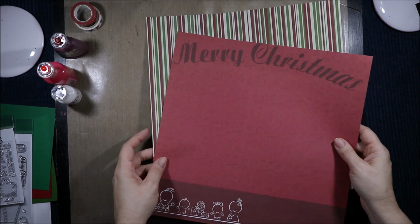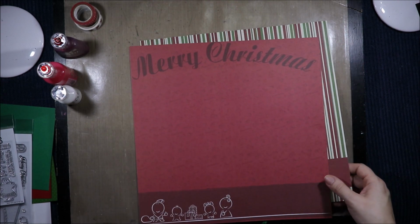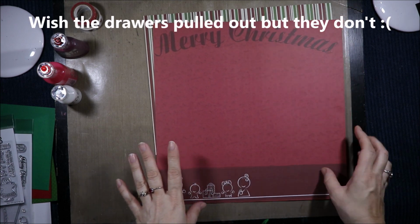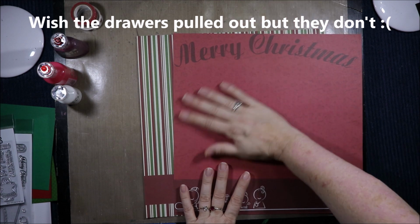I have drawers with my 12x12 paper in, and I hadn't had access to my Christmas ones for a while because there was a lot of stuff in front of the drawers. So a couple of weeks ago before my inspection, I cleaned it all out and pulled all my Christmas papers up higher so that I could get to them.